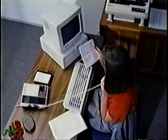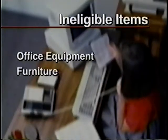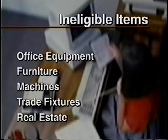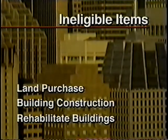Before concluding the subject of reestablishment payments, let's look at some items that are not eligible for reimbursement. The first ineligible item covers the purchase of assets such as office equipment, furniture, machines, trade fixtures, and real estate. Under this prohibition, you can't, for example, purchase new desks for an office or hand tools for a workstation. We also cannot buy land, construct buildings, or substantially rehabilitate a building shell.